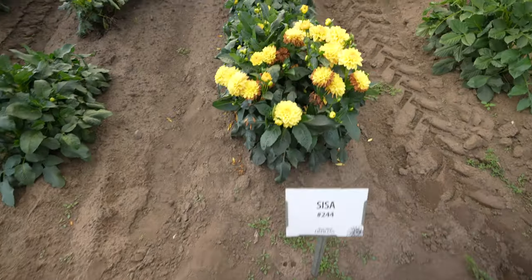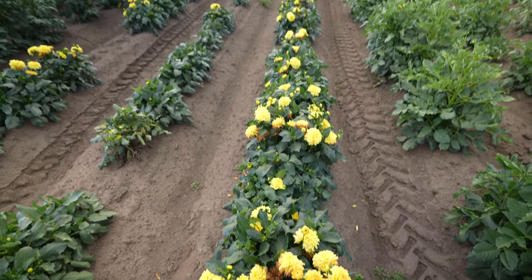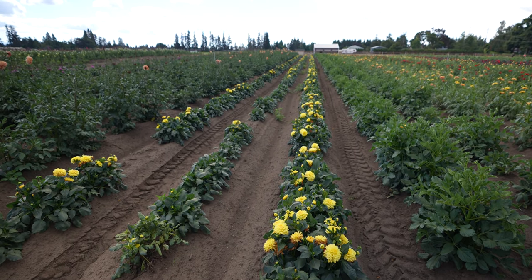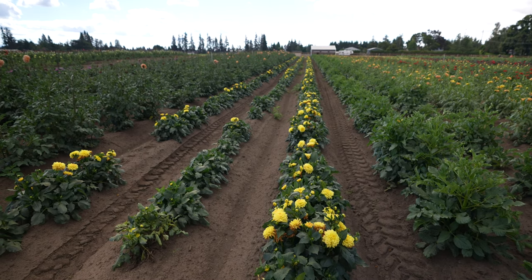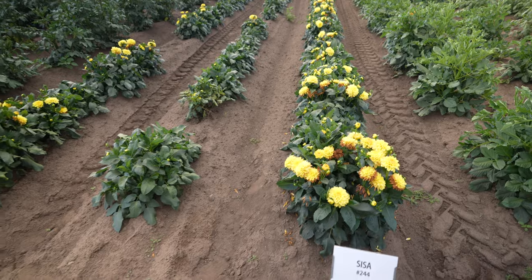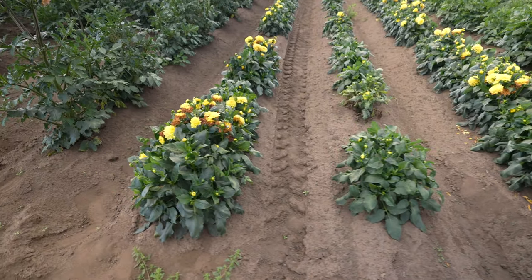So I'm not too familiar with this variety, but just by looking at the whole entire row, I wonder if these stay pretty small around like this, because this would be a really great dahlia as like a nice little hedge. Really bright yellow, but if you're looking for something bright and colorful, then this would be really cool.